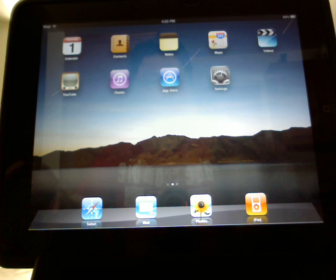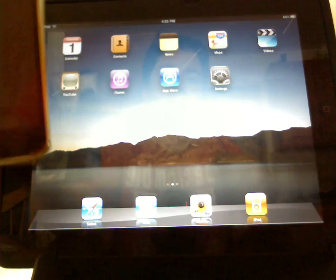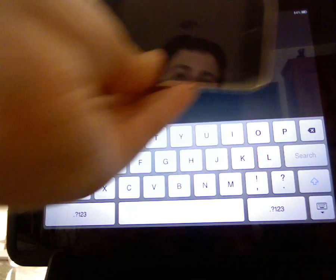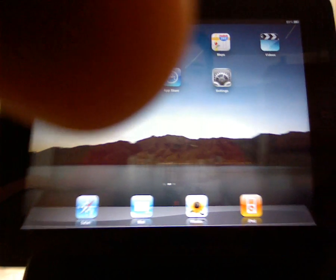And just in terms of size, I have my iPod Touch 2nd generation right here. Let's just hold it up to the screen. That's like 1, 2, 3, 4, 5 iPod Touches together. That's pretty awesome.